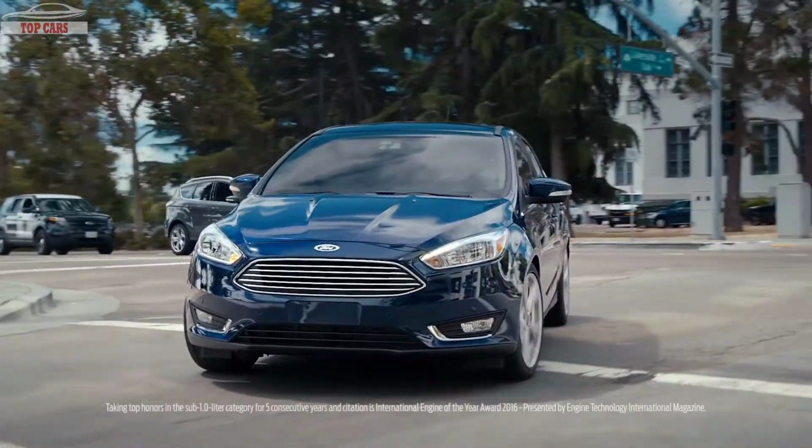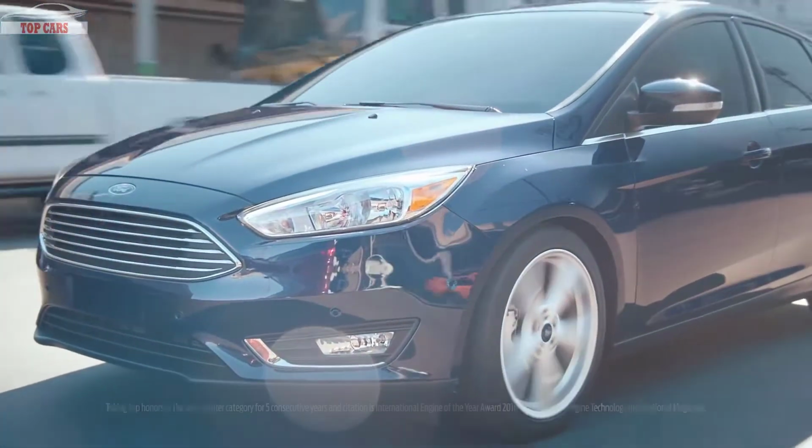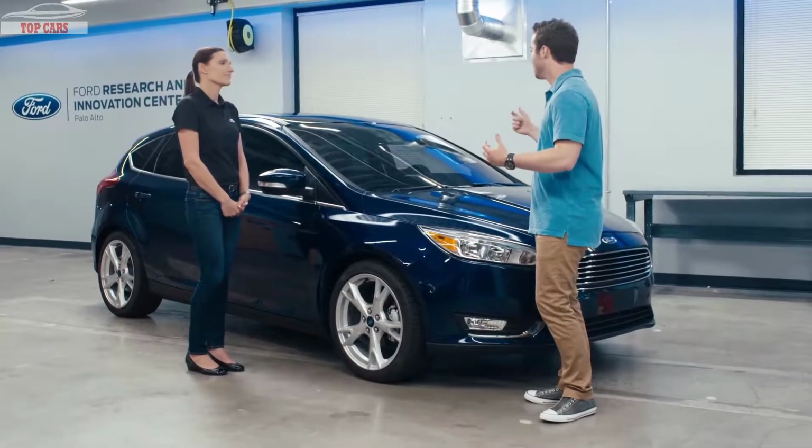It comes with a 2-liter inline-4 gas engine, turbocharged EcoBoost engines that enhance performance and efficiency, and even an all-electric model. We've also got an optional 1.0 EcoBoost. It's got more torque at lower RPMs, so it'll be a lot peppier. It feels like a higher-end car than its price point and its competitors.